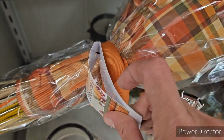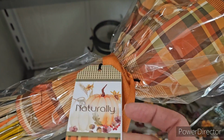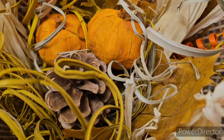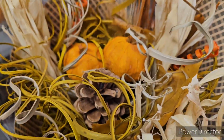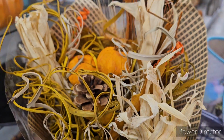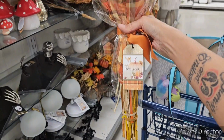Naturally did this. And you could write in it for a present for like a loved one. Ooh, hello. That is beautiful. Or you can just use this for like, you could put a vase and then you could do fall leaves. You can do so much with this. This is pretty tall, so.